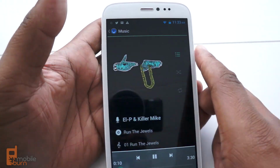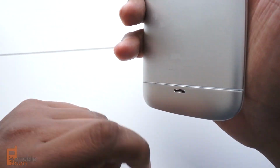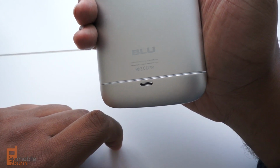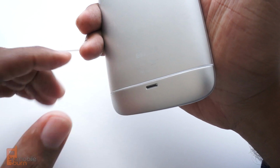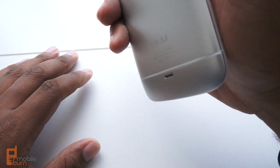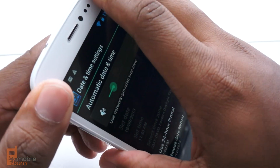But this is something that you have. While we're on the subject of music, the external speaker is not the loudest out there. It's kind of disappointing, but it gets a little distorted when it goes too high, but it's there in case you want to use it. And like I mentioned before, they did improve the headphone jack, so that's something to look forward to.